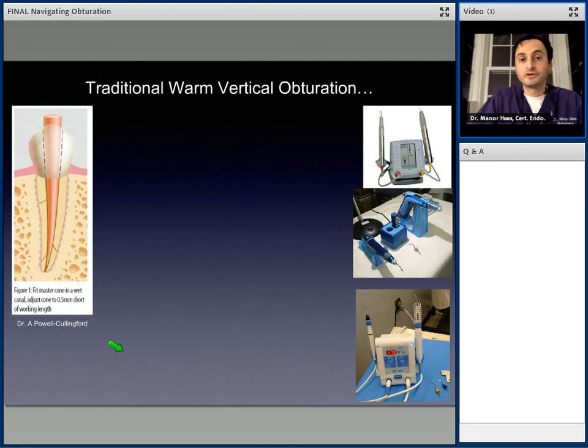So what I'd like to do, as I do very often, is talk to you about traditional warm vertical obturation. And this is something that I'll try and simplify as much as I can, but believe me, it is very technique sensitive and is perhaps the reason why so many of you tonight are joining me for a webinar on carrier-based obturation. So I'll go through it step by step, and whether it's any of these techniques from Sybron or Tulsa, also this is the Calamus system from Tulsa Dental, this is the simplified way to follow this procedure.